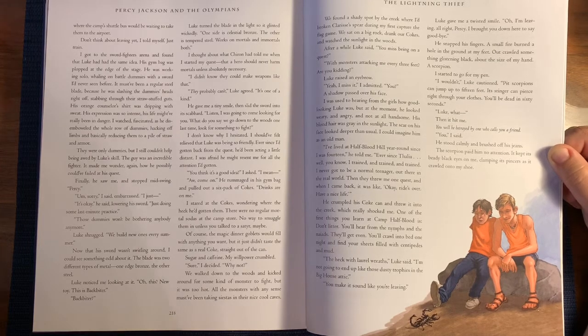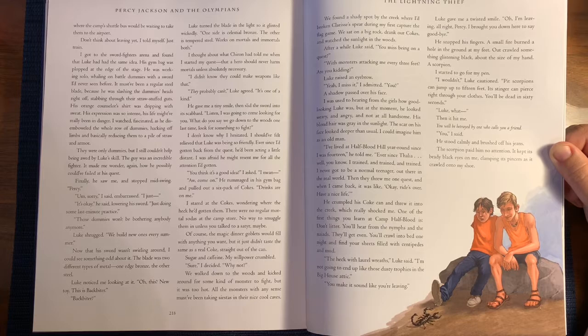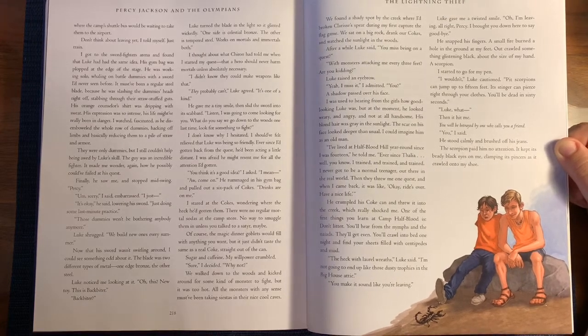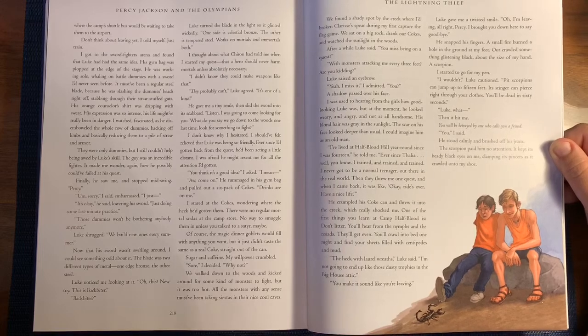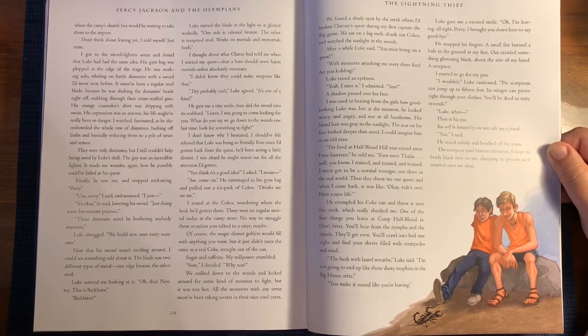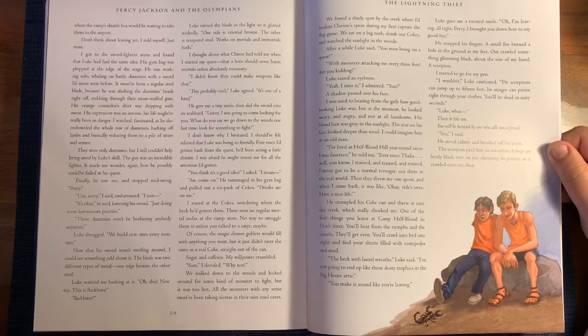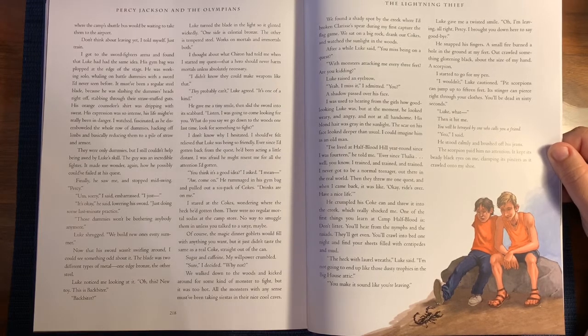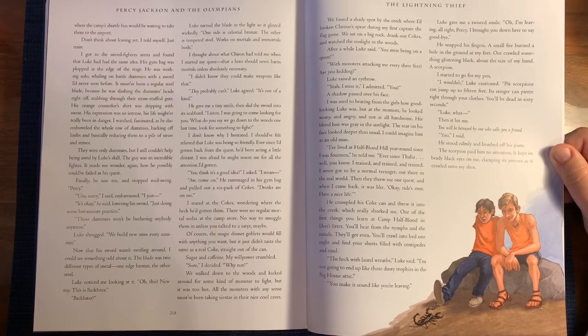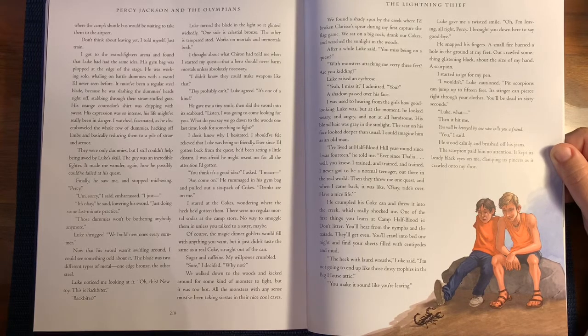A shadow passed over his face. I was used to hearing from the girls how good-looking Luke was, but at the moment he looked weary, angry, and not at all handsome. His blond hair was gray in the sunlight. The scar on his face looked deeper than usual. I could imagine him an old man. I've lived at Half-Blood Hill year-round since I was 14, he told me. Ever since Thalia, I trained and trained and trained. I never got to be a normal teenager. Out there in the real world. Then they threw me on a quest. And when I came back, it was like, okay, ride's over, have a nice life.